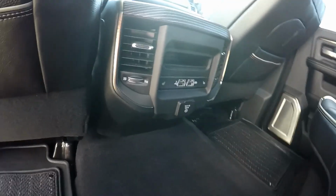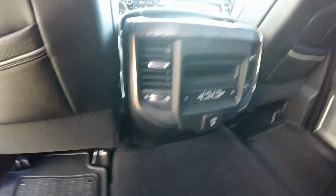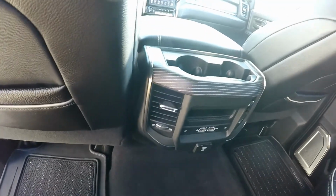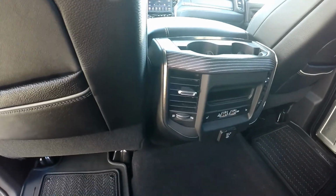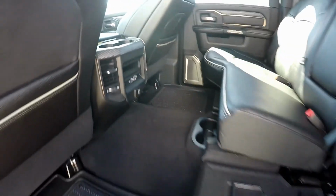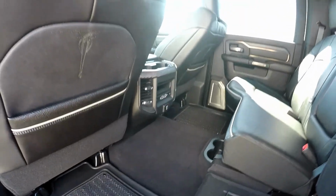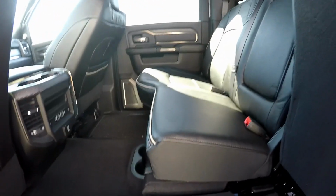Look back here, you'll see that the back seat is equipped with heated seats in the rear, and this cup holder in the back can actually fit an iPad as well. So if you've got passengers in the back seat, they want to watch a little show, maybe you've only got one iPad, it's just as easy to put it in the middle and more than one person can enjoy the show.